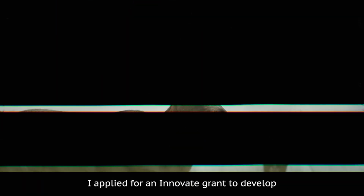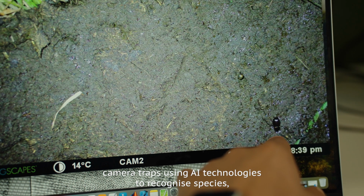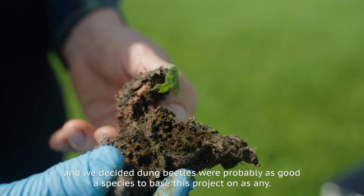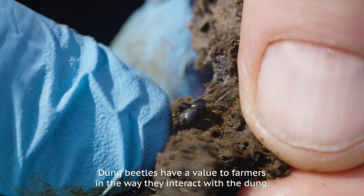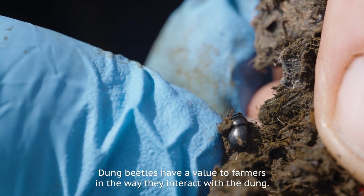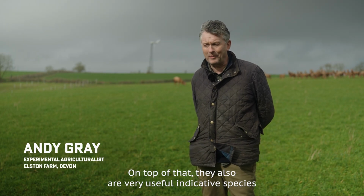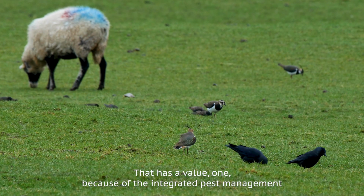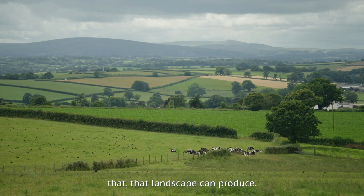I applied for an Innovate grant to develop camera traps using AI technologies to recognise species, and we decided dung beetles were probably as good a species to base this project on as any. Dung beetles have a value to farmers in the way they interact with the dung. On top of that, they are also a very useful indicative species as to whether or not you have an ecologically functioning landscape. That has a value because of the integrated pest management that landscape can produce.